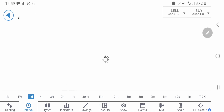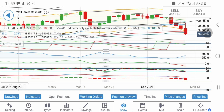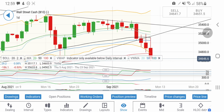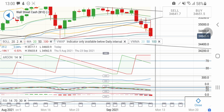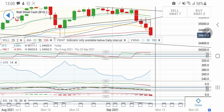So we have seen daily, weekly. Now let's have a look at the indicators. On the indicators, if you look at daily charts, there is a stronger resistance coming into picture at around 35,120 levels, and at the same time it is trading below 20, 50 and 100 moving averages. The 34,650 to 34,700 levels should have provided a support, but yes, it has dropped below.